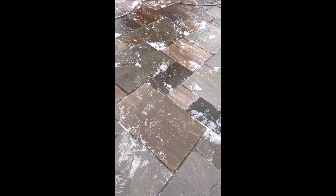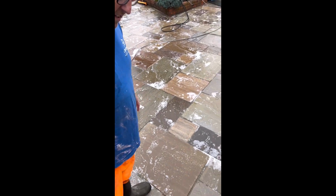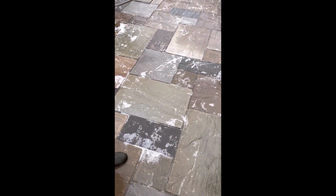Let's rinse this down. This is looking so much better. Still going to have a few little bits, but as you can see, colours are back here.